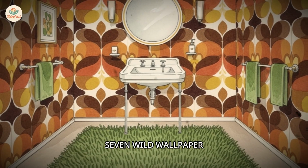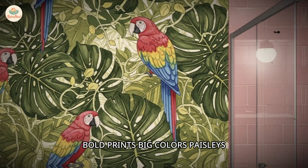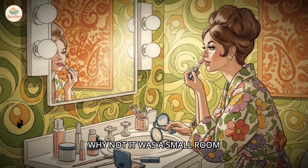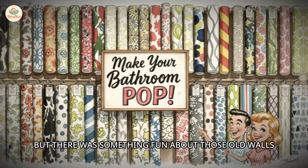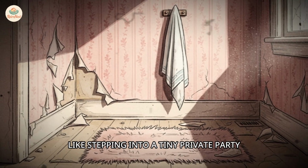7. Wild wallpaper. Bathrooms were loud back then. Bold prints, big colors, paisleys, flowers, maybe even jungle leaves if someone was feeling adventurous. Why not? It was a small room. You could take risks. Nowadays, we paint everything white or beige. But there was something fun about those old walls, like stepping into a tiny private party.